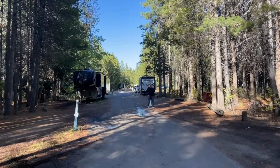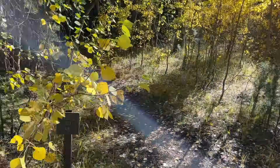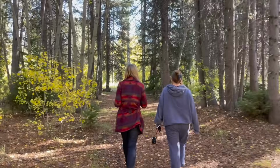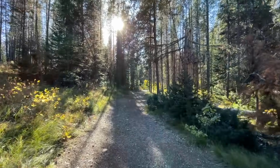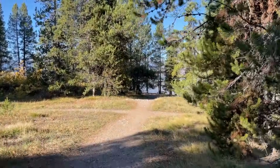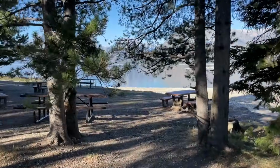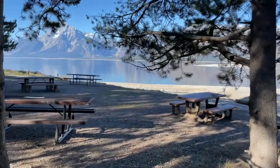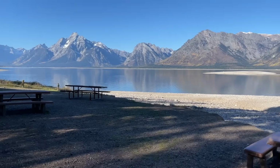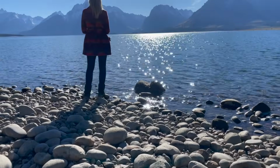What better time to go for a walk than after seeing a bear? I mean, we did have a short trail in our campsite that leads to Jackson Lake, so we had to take advantage of it, and we hiked, and I use that term loosely, out to the lake. The water level was really low while we were there, but it's still a beautiful lake at the base of the Tetons.